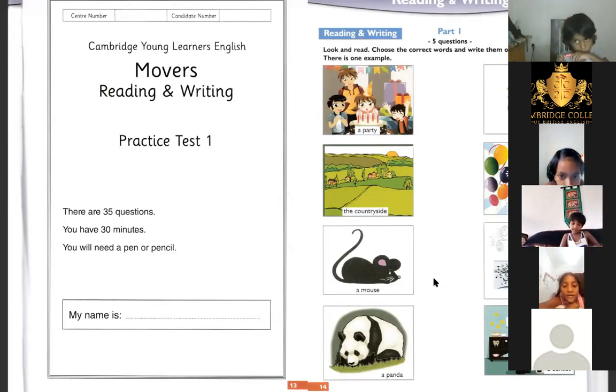Next one is a mouse. That is a small creature. You can see this picture. We can call it a rat. Tava vidhiyakata api kiyana puthe yada rat kiyala.